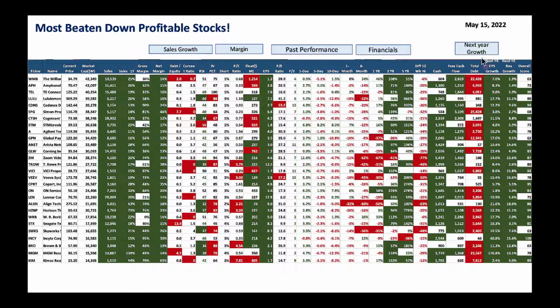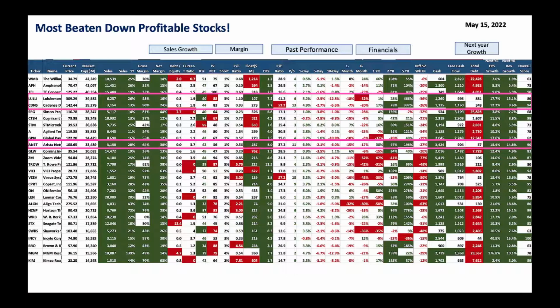And keep watching the profitable next year revenue growth and EPS growth. I like the ones with double digit here. Look, we've got one right here, Lululemon, one of my favorite stocks here. You could take advantage of that and buy some Lululemon, and even Cadence Design. And we've got many more with the double digit. We've got one right here, Arista Networks, one of my favorites here. You could employ the same strategy here also.